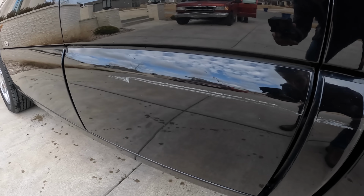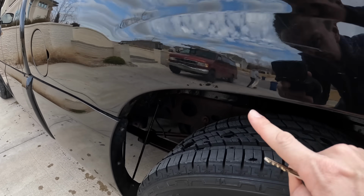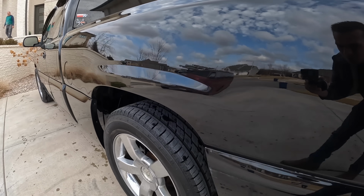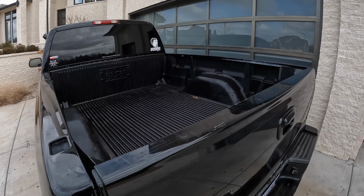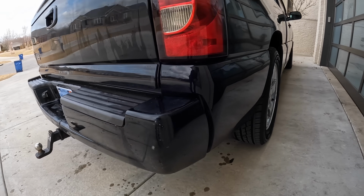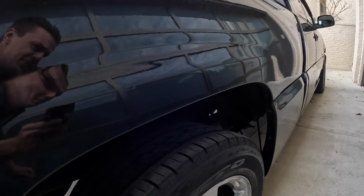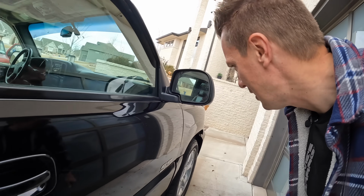Okay, we have a scratch down here. That's not too bad, but not seeing much rust, just the start of something bubbling here. And just barely. The scratch continues down the side, but overall, I'm impressed. These are usually all rotted away by now. This is actually way better than I thought.